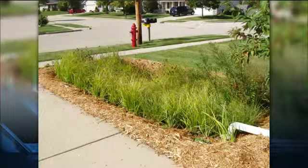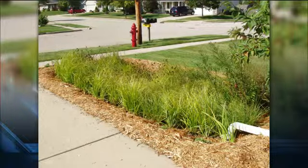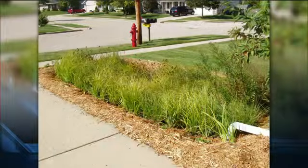I imagine pretty easy to maintain then, obviously, right? Sort of takes care of itself? Yeah, a lot easier to maintain actually than a conventional garden, because you don't have to fertilize it, and it doesn't need a whole lot of care, but like all gardens, it needs some weeding.